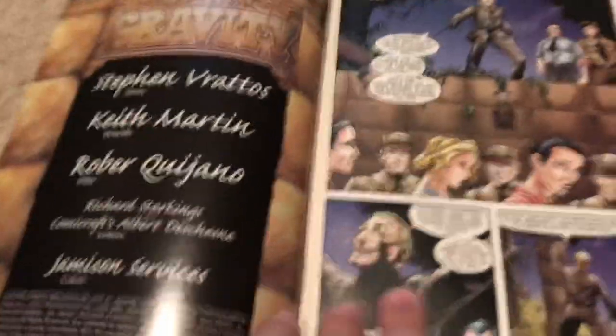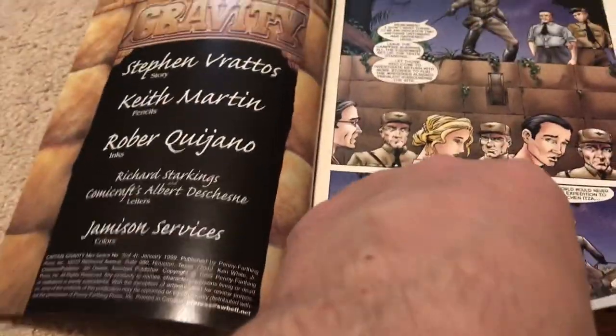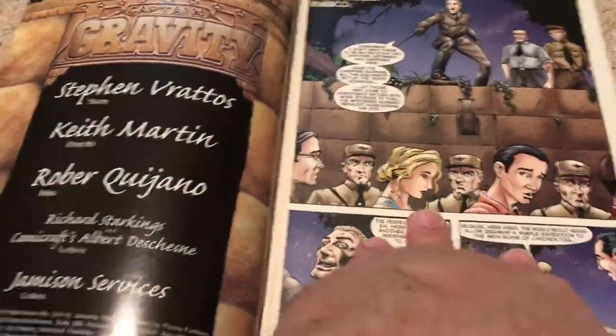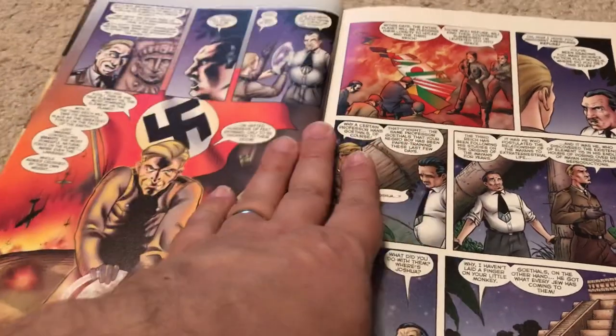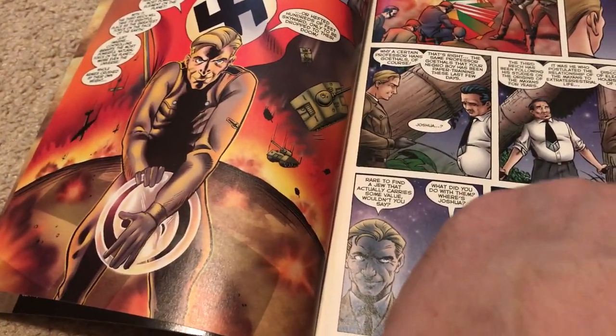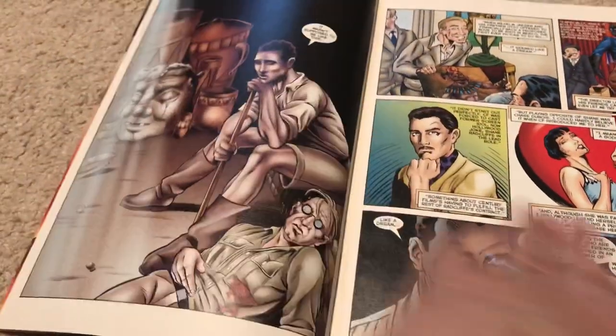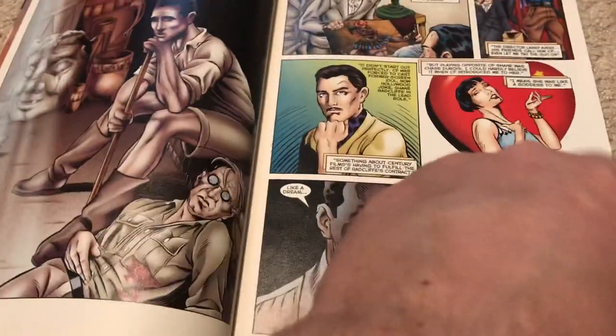So I'm already a little curious because I like The Victorian. It starts out in 1938 in Mexico, so I love period pieces too. And it's got World War II and intrigue. It's kind of a Raiders of the Lost Ark kind of thing going on, which is already super fascinating.